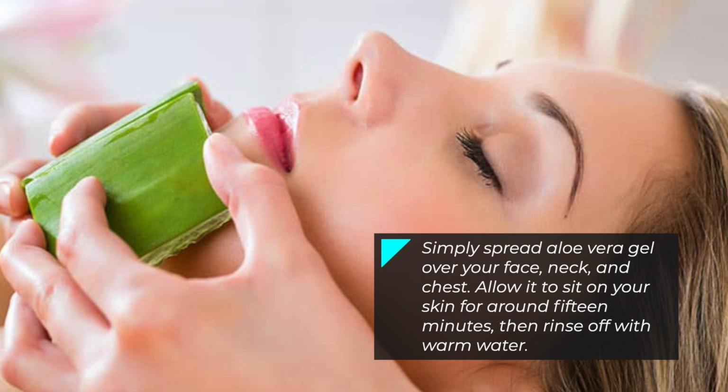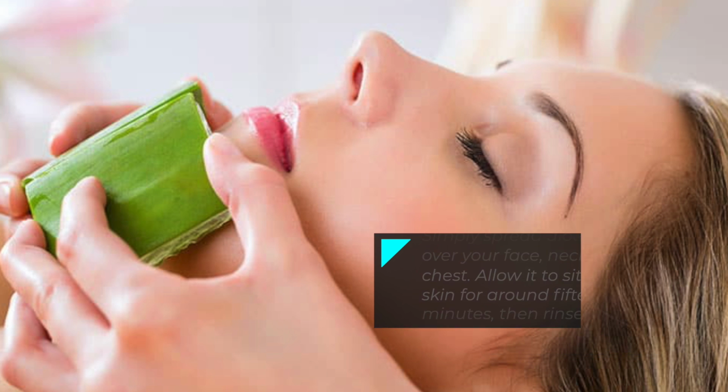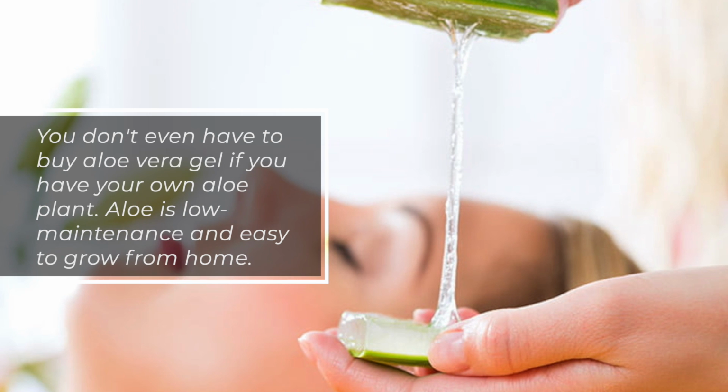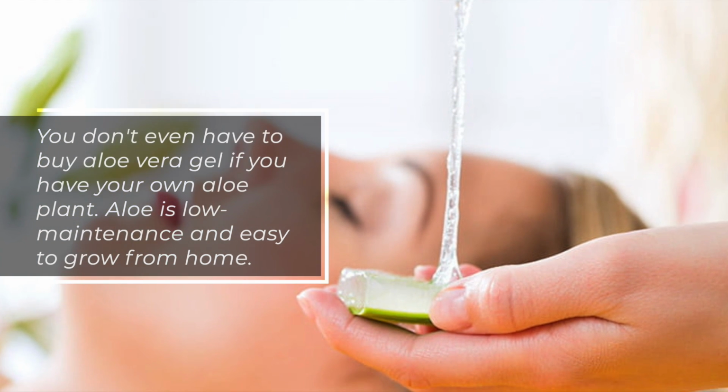Simply spread aloe vera gel over your face, neck, and chest. Allow it to sit on your skin for around 15 minutes, then rinse off with warm water. You don't even have to buy aloe vera gel if you have your own aloe vera plant. Aloe is low maintenance and easy to grow from home.